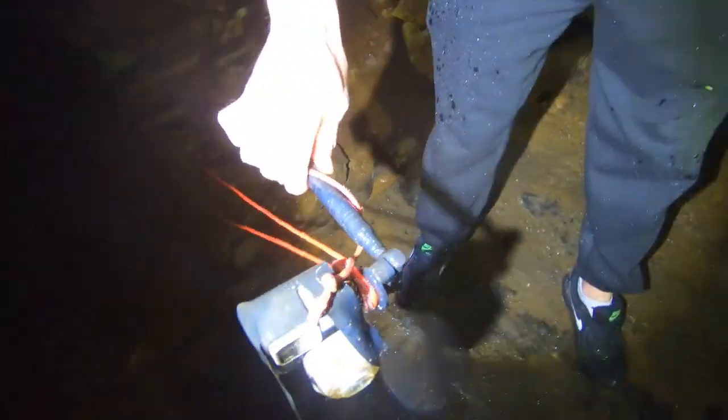Look at that. Get in, man. Look at this one, boy. That's why we couldn't get it back. All the grills fell out. Get in. Look at that.